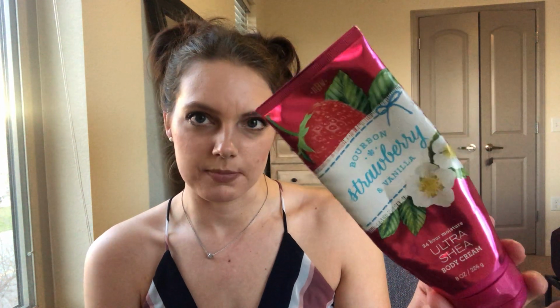So that is the last item I used up in Kansas City. But speaking of strawberry, I also used up a full-size Ultra Shea body cream in Bourbon Strawberry Vanilla. This was just kind of a spillover from September. I have definitely found in the last few months that I've slowed my roll a little bit on moisturizing. I haven't really desired to put lotion all over my body in the last few months. I'm not sure what's up with that, but I just really haven't wanted it, which is kind of surprising now that I'm in a drier climate here in Denver, but you know, whatever.